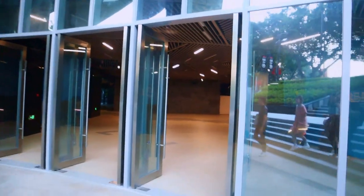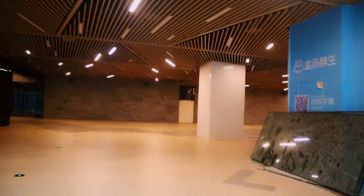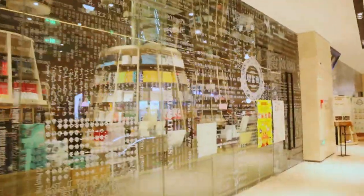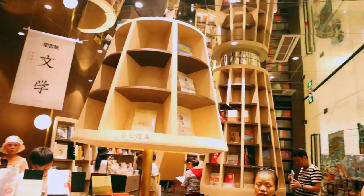I think here. I can feel that the bookstore is here. There it is. This is the bookstore, guys. We're entering the bookstore. Whoa, this is different.